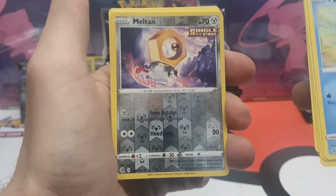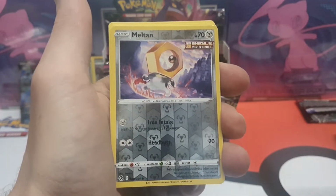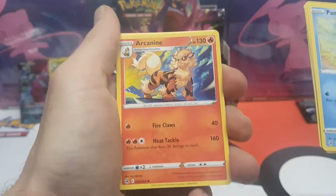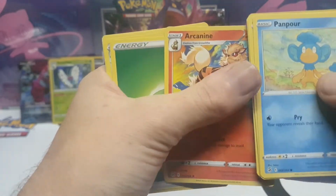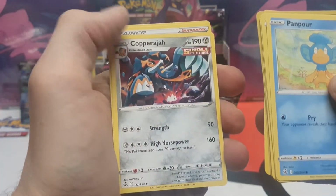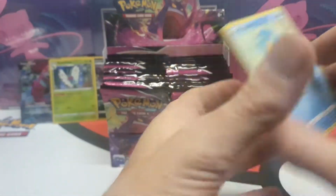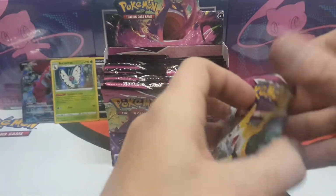Meltan. I wonder if this is the first set he's in. No, his first set was Unbroken Bonds. Oh, okay. Because I remember Meltan and, what was it, Melmetal was his full evolution. Yeah, they pretty much debuted in that set. He was a pretty cool Pokemon.